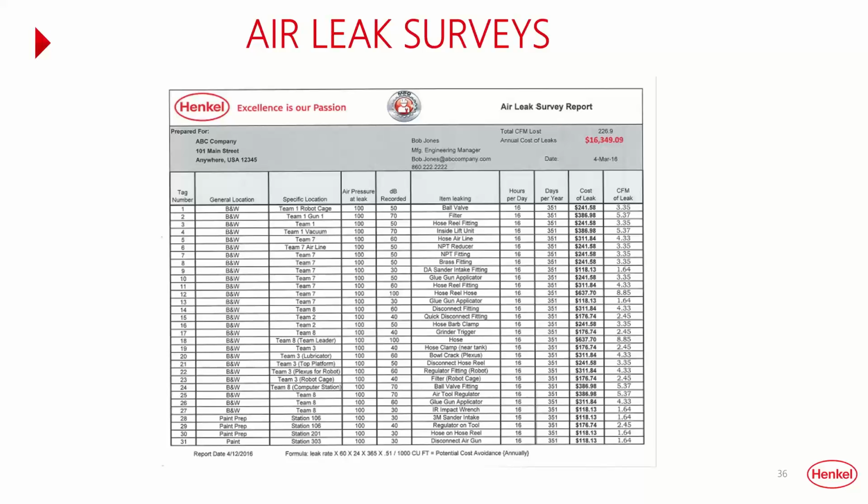What it'll look like as we go through, we come in, we identify the leaks, we tag them, we recommend products for those specific leaks, and based on the decibels that we read from that area of the leak, and your kilowatt hours cost and how many days and hours per day they're running, we can identify the exact cost of that leak. So in this particular example, the annual cost of all the leaks identified was $16,000. Typically, we're seeing, it's almost in every case, over $10,000.